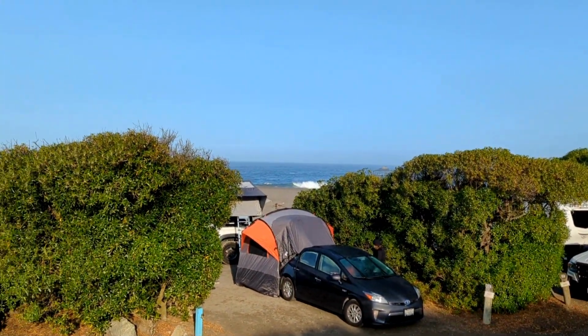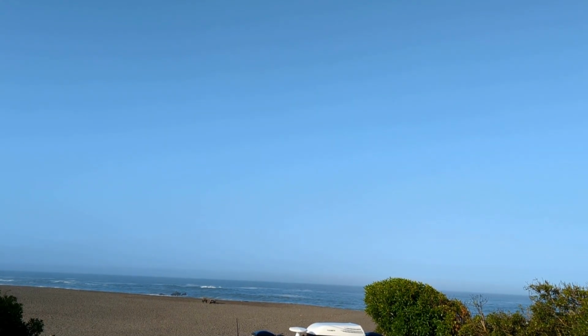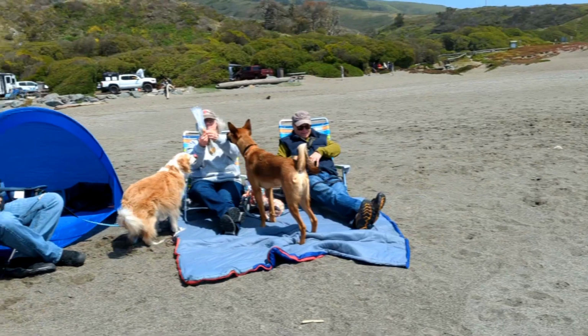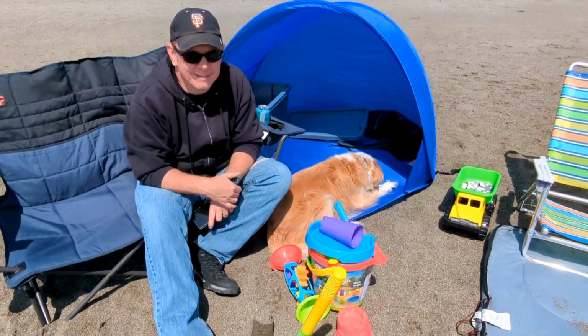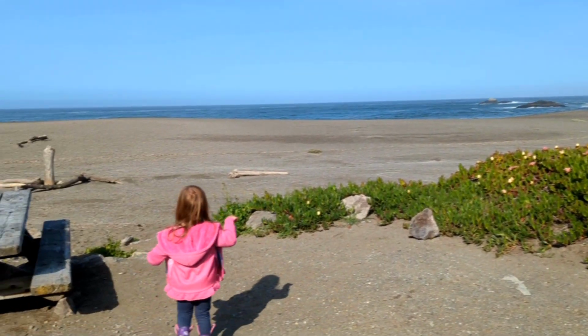We didn't get one of the sites that was right on the beach, but it is still right there. It is so beautiful, and it is so easy to grab your chairs, your beach toys, blanket, whatever you want, and just take it right to the beach. You don't have a big hike. You're just going right there. You're already at the beach.